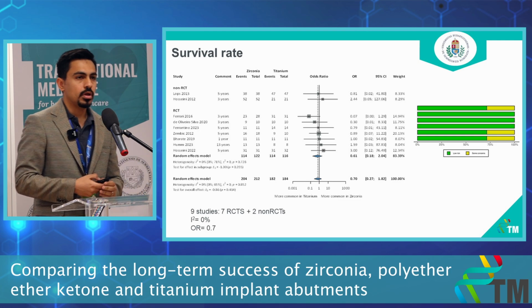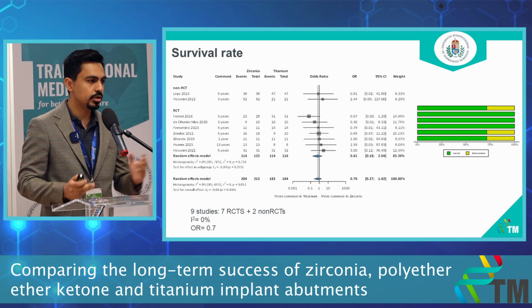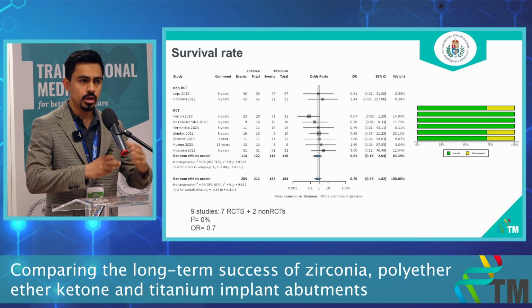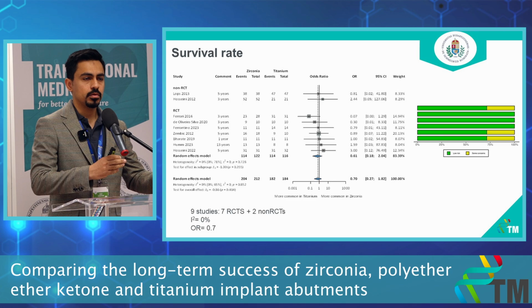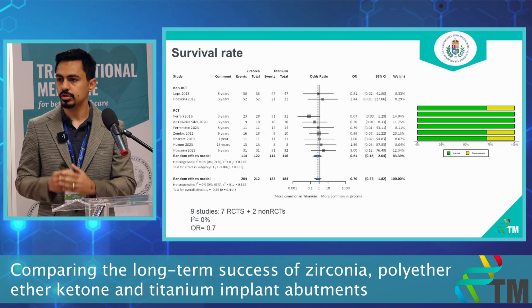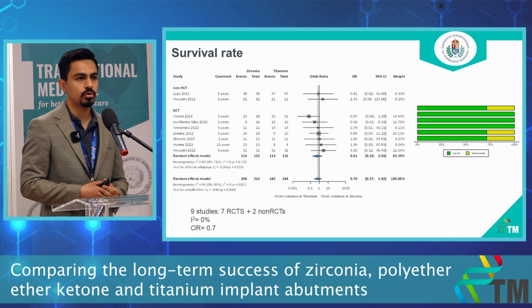First, we decided to include RCTs only, then we decided to include also non-RCTs to see the overall estimates, and we also did all in one subgroup. First, we decided to do subgroups according to the follow-ups, but then we had only one group to see the overall effect, as we also have a limited number of studies.